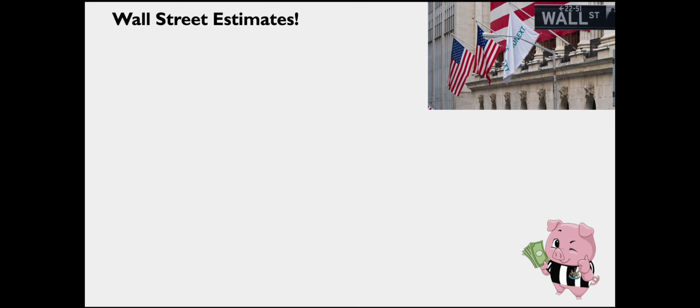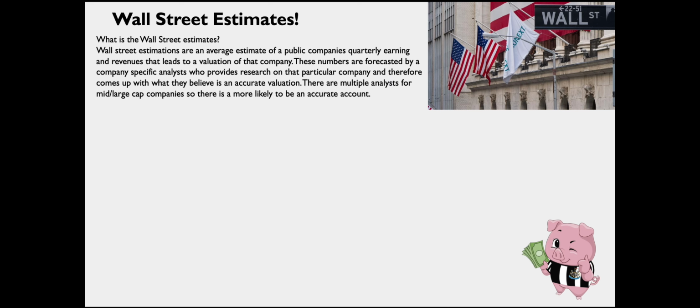Next, we're going to look at the third valuation method that I use, and that is the Wall Street estimates. The Wall Street estimates are an average estimate of a public company's quarterly earnings and revenues that lead to a valuation of the company. These numbers are forecasted by a company-specific analyst who provides research on that particular company and therefore comes up with what they believe is an accurate valuation.